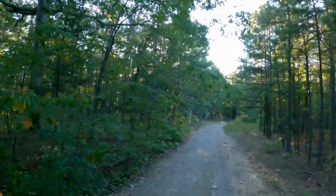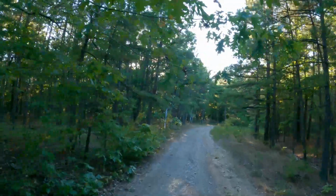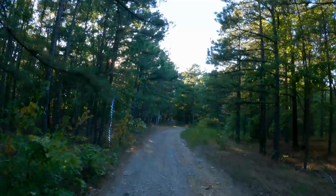Sun's starting to come down. Beautiful forest. Nice tree coverage.